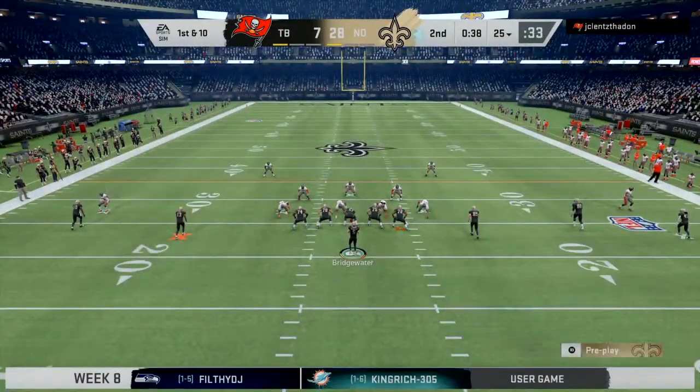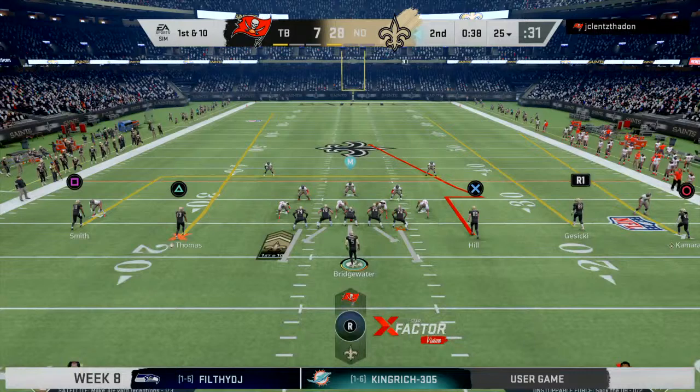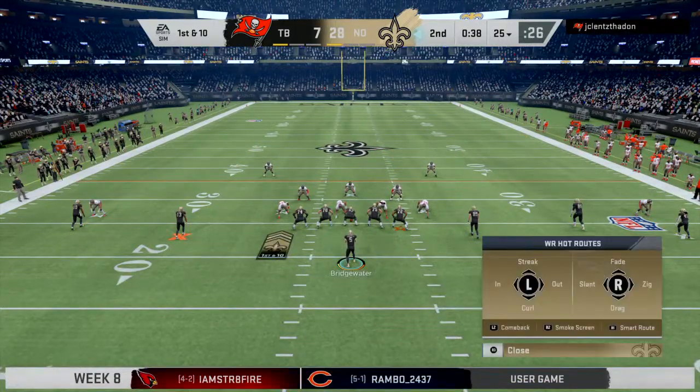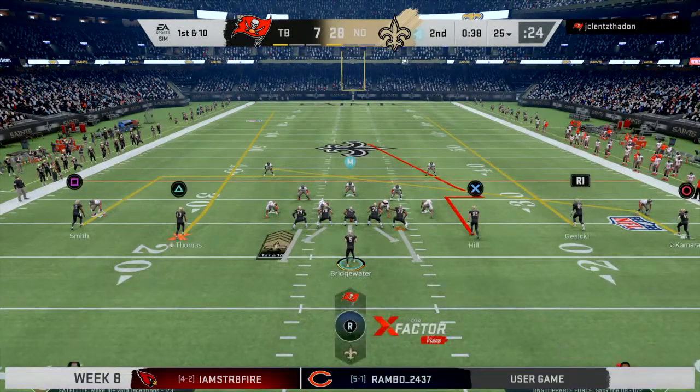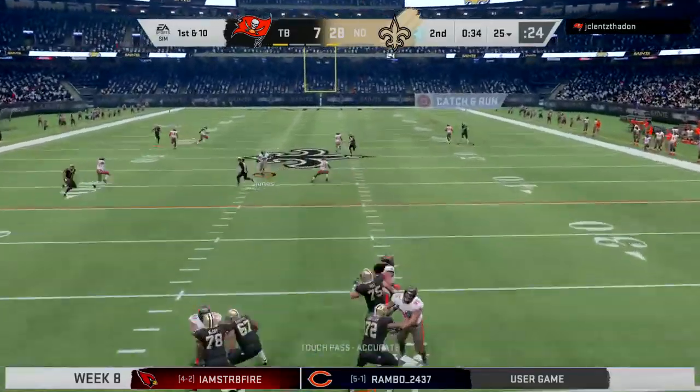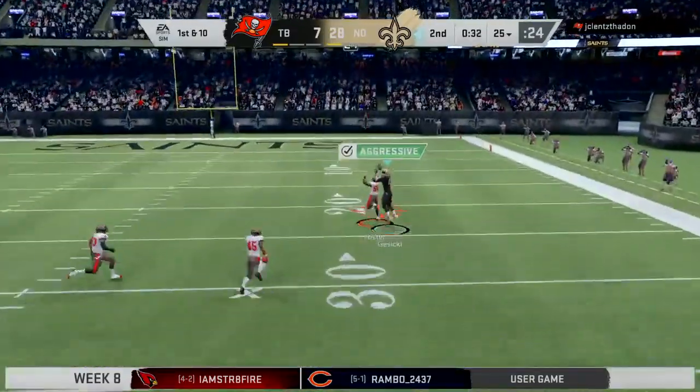The Saints offense on the field, ready to get their drive started. You've got under a minute to go here until halftime. You got the good-sized lead. No need to do anything crazy. No, there really is no need to do anything crazy. The smart play, go ahead and take your lead into the locker room and then try and add to it in the second half.